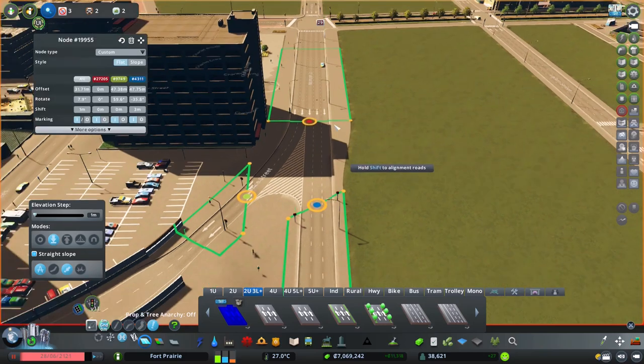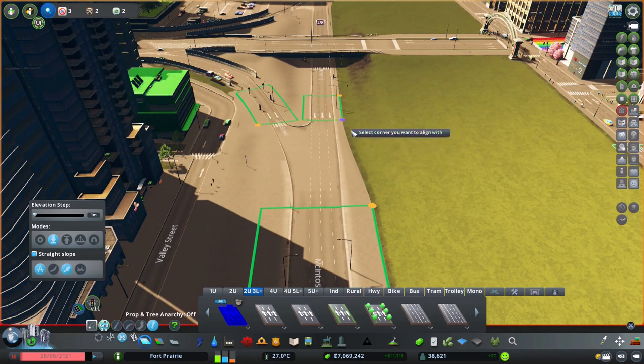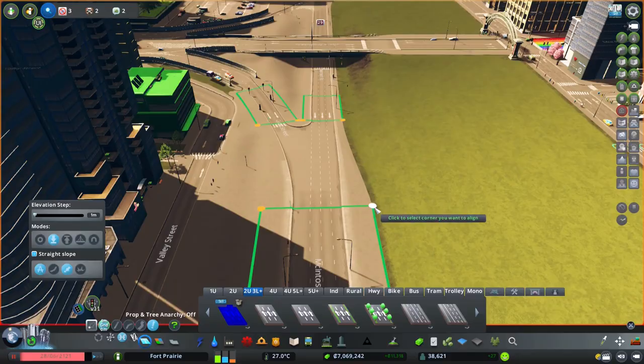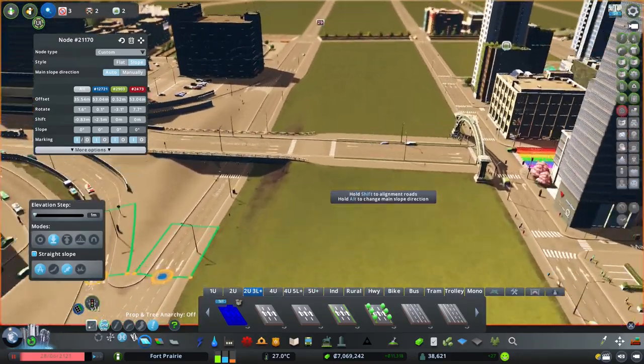We could also try and do some work with the node controller on this node and line up this one and this one, and we kind of curve into the node a little bit. But then if we do the same thing over here, hold shift. Looks like it's having some difficulty, so I think we can just leave it at that. And yeah, there we go.